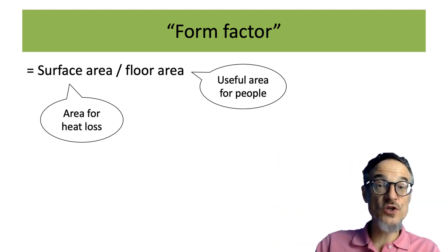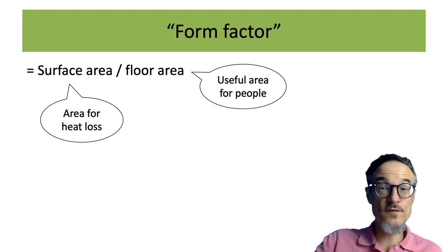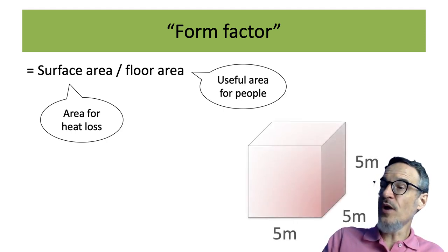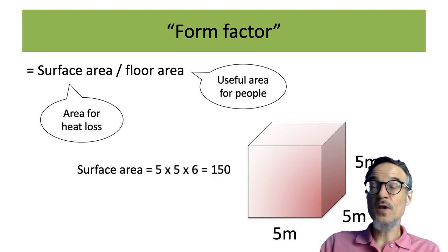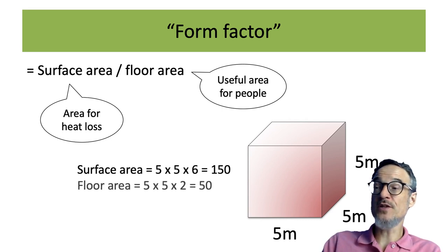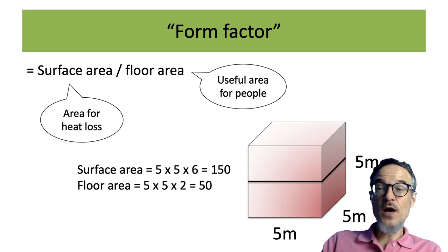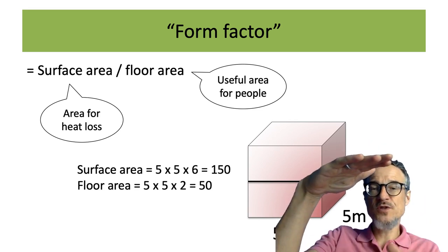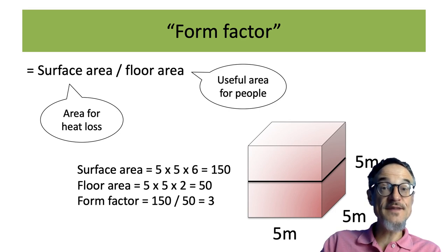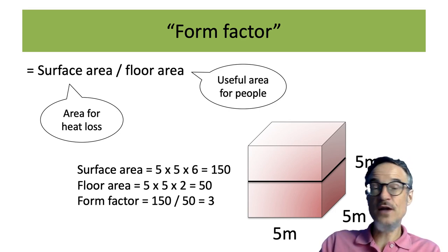But if you live in a house, you're interested in the floor area. You can use the floor for walking around, putting furniture on. That's the useful part of the house for you. So we can work this out. So for our house that was 5 meters cube, the surface area we just calculated already is 150 square meters. The floor area, if it's 5 meters, there's probably 2 stories. So there's a downstairs, upstairs. Each of these is about 25 square meters. So the total floor area is 50 square meters. The form factor is the ratio of these, which is 3.